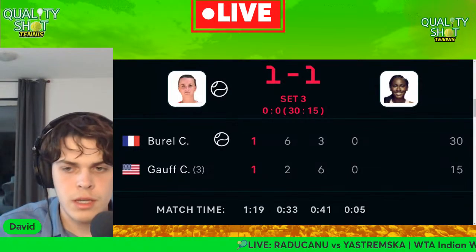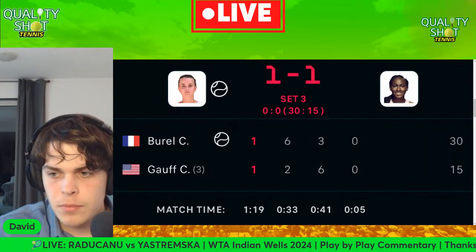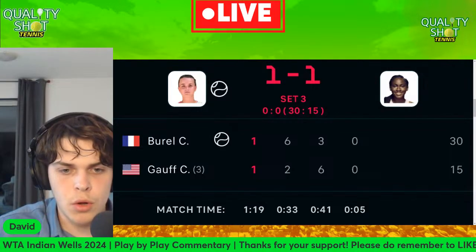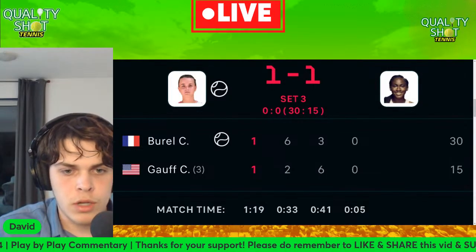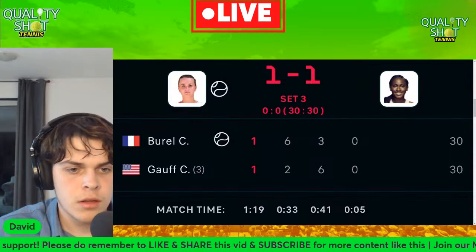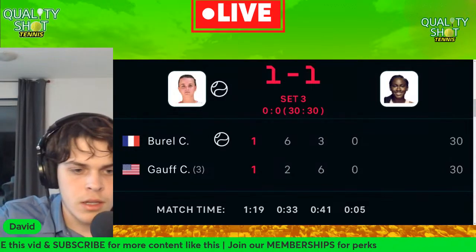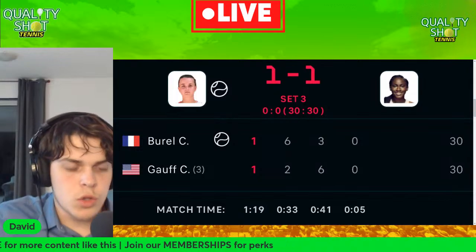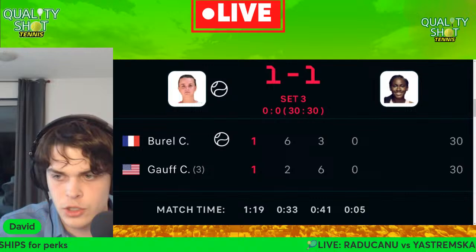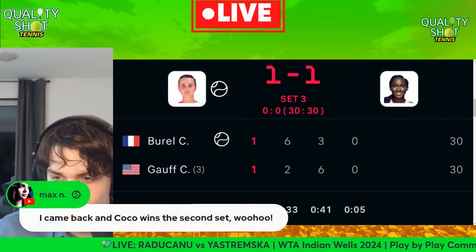Look at that, just easy put away. Backhand, forehand of Burrell, moon ball. Does well there, Burrell. Adjusts to the deep ball from Gauff. That's not very good. A short forehand leads. Coco Gauff taking advantage of the big forehand in the corner. That's going to do some damage. Came back and Coco wins the set. Woohoo, exactly.